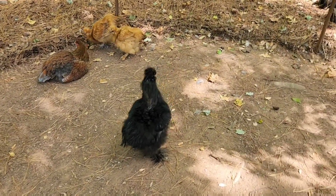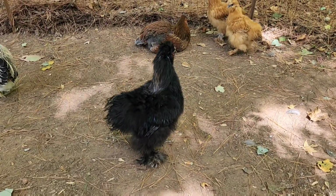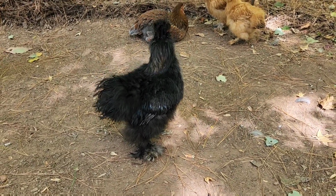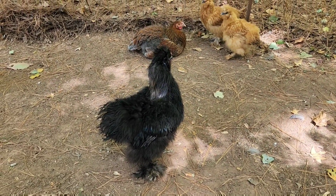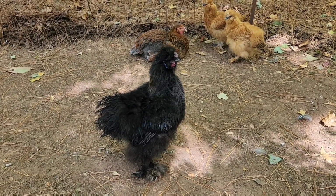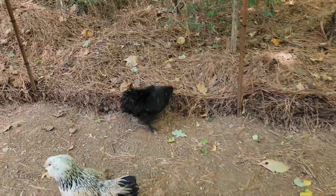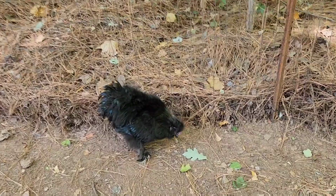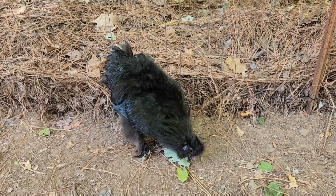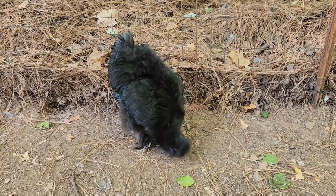This one used to be Bootsy, but this one is now called Boots because of the fur on his feet, and also he is very fluffy and chunkier than the other one. So this is Boots. And then the other one is a little bit thinner, and this one doesn't have a lot of hair on his feet. So his name is Nugget. I call him Nugget, kind of like a chicken nugget. So that is what he looks like.